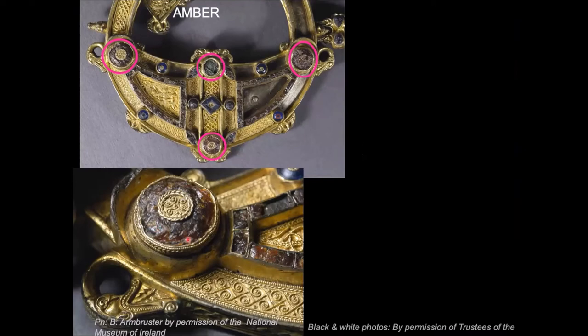This is a detail, blown up off that one here at the junction of the hoop and terminals, that one there, and then these on either side of the bridge. The question I'm now going to ask is, how are these amber studs held in position? They're quite big, you see they're still there, they haven't fallen out.